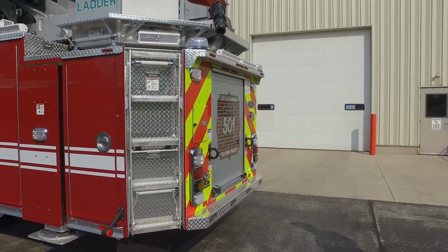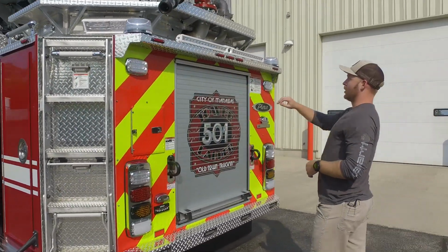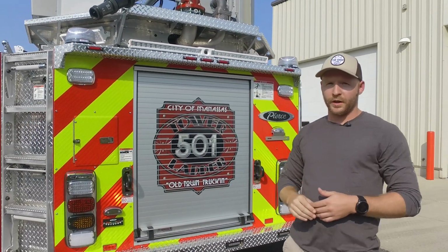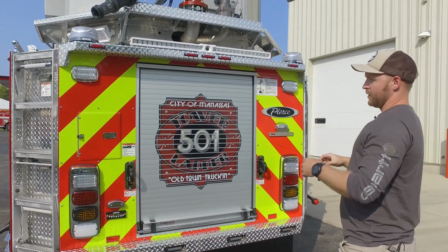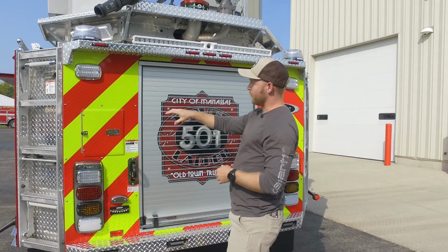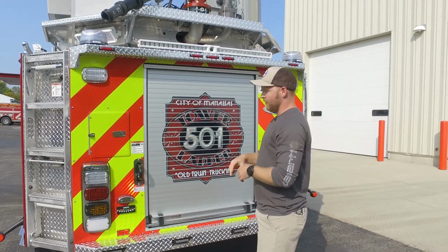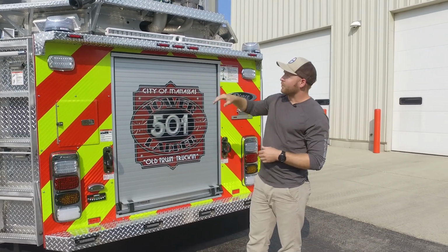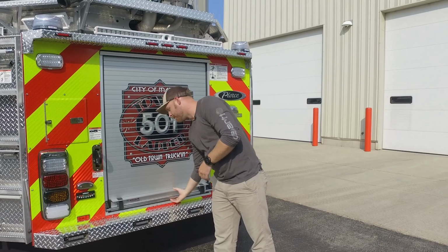On the rear of the vehicle, we actually were able to go with a high-vis light bar that has a rear view camera integrated into the light bar. That allowed us to clean up the rear of the truck and not have to look for a place to mount that camera, create another hole in the back of the apparatus. So we were really happy with how that turned out, really cleaned up the back of the apparatus.